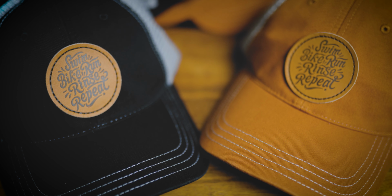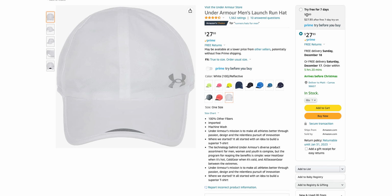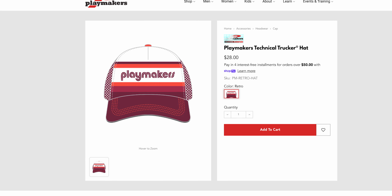Next gift idea would just be some sort of running hat. Of course I'm selling my swim, bike, run, rinse, repeat hats, but if you are looking for something lighter, something that's designed a little bit more specifically for running, Under Armour makes one called the Launch Run hat for $22. It's perfect for keeping you cool, keeping the sun off your face. But this is another one of those gifts that you could find at your local running store, maybe with their own store name embroidered or printed on the hat itself.